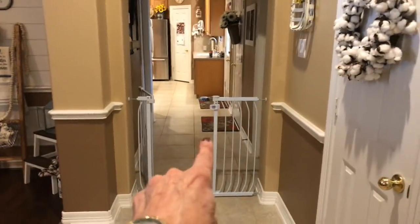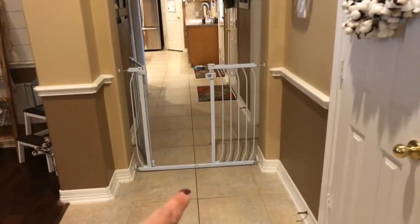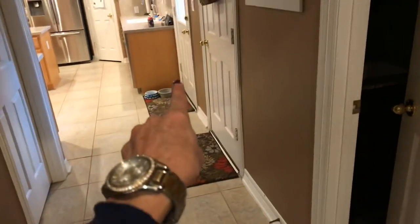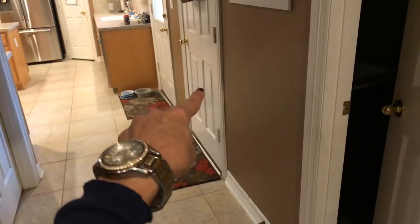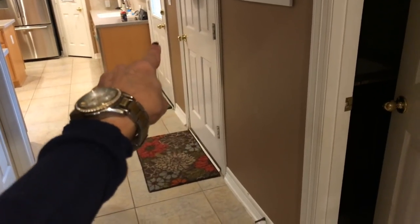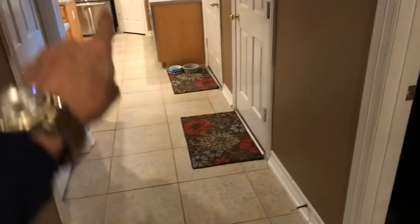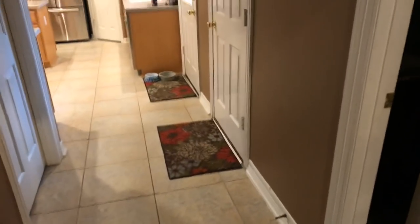As you can see here, this is the gate for the dog. When we come in, we have a door there that goes out to the garage, and that one goes out to my side porch. And then we've got two more that are over the other way. But anyways, let me get back to me. Yes, so that's what we've been doing.